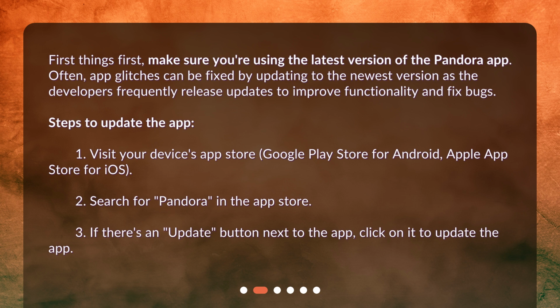1. Visit your device's App Store: Google Play Store for Android, Apple App Store for iOS. 2. Search for Pandora in the App Store. 3. If there's an Update button next to the app, click on it to update the app.